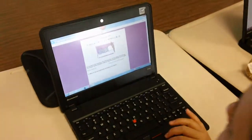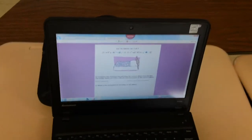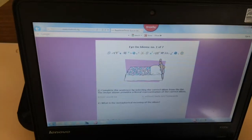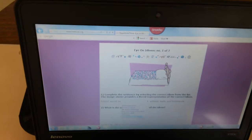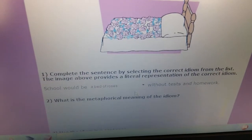We learned about idioms in lit class. We went to this website and I'll show you what we did. School would be blank without tests and homework. School would be a bed of roses without tests and homework. Okay, let's see, they had a drop-down menu to choose from. Thank you, Dom.